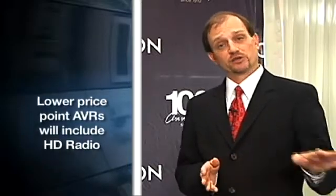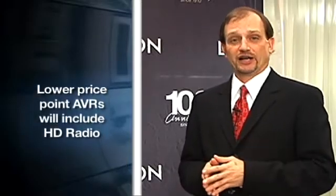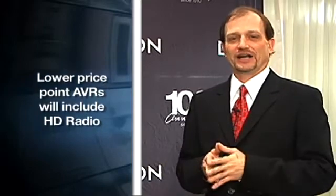Some of the other new features that we've added at lower price points this year than previously offered by Denon is HD radio. If you're not familiar with it, you've got to check it out. Many cars are equipped with it. It makes your FM sound like CD and AM sound like FM.